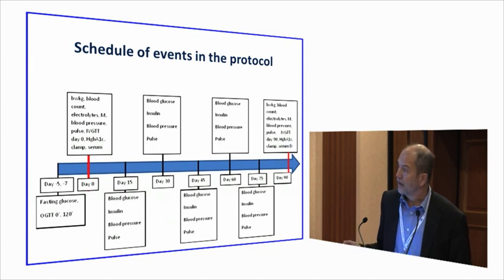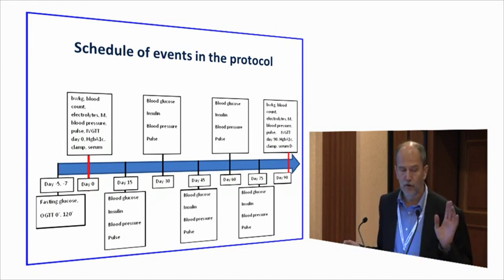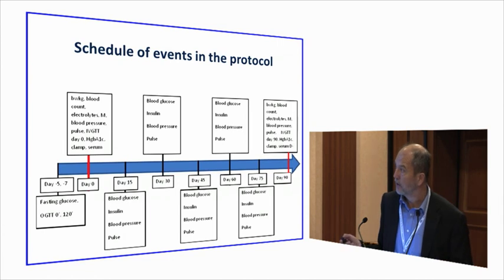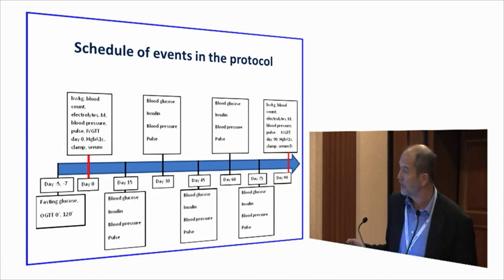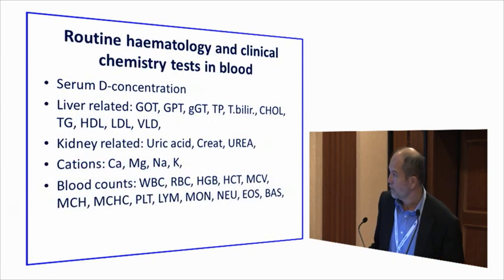That was the screening. On day zero and day 90, we checked several parameters of the blood. We used a clamp system to measure the insulin resistance. We took blood samples, and we repeated them every second week. So we tried to collect as much data as possible. Deuterium concentration was measured, and liver-related enzymes, kidney-related parameters, and blood counts were followed during the 3-month study.